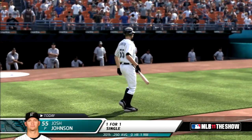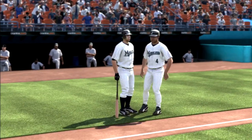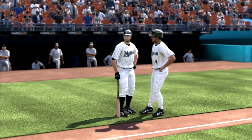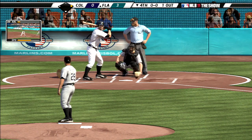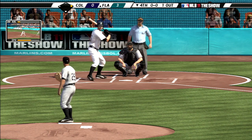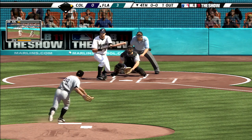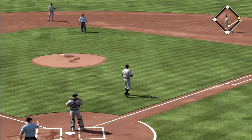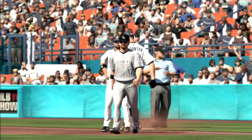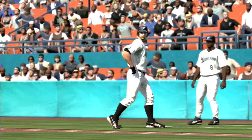Josh Johnson will take a long look down here as he may be bunting to avoid the double play. Now the bunt attempt is popped up. De La Rosa is there, and he has it for the out. The phrase is get the bunt down, not get the bunt up. And that's costly there.